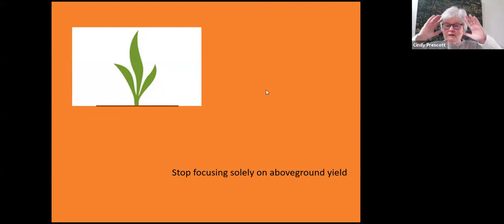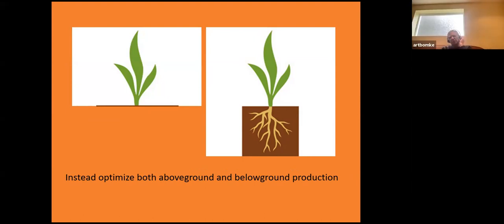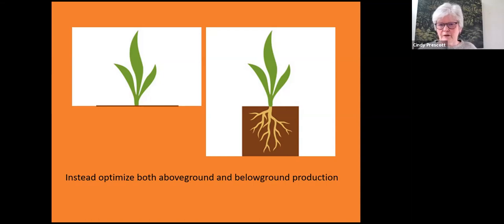And this is all you ever hear about with agriculture, and the same in forestry, if it's intensive forestry, how to maximize that above ground yield. And instead figure out how we can optimize both above ground and below ground production. And the below ground biomass of plants is often equivalent to the above ground biomass if they're growing under appropriate conditions, or more. It's often much less if we're fertilizing the heck out of them.